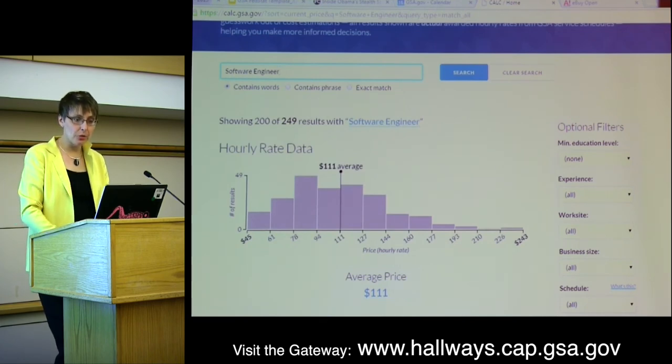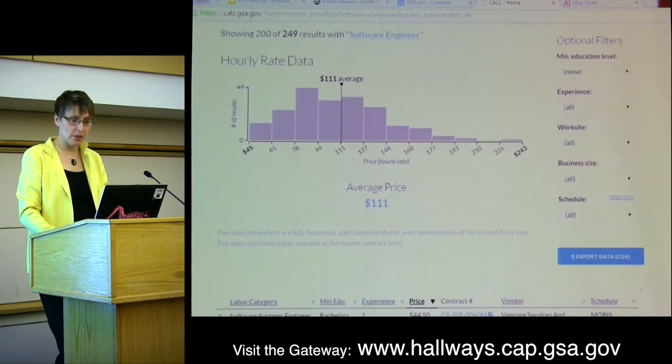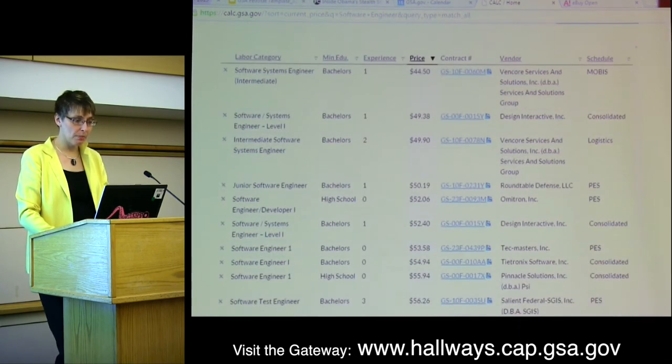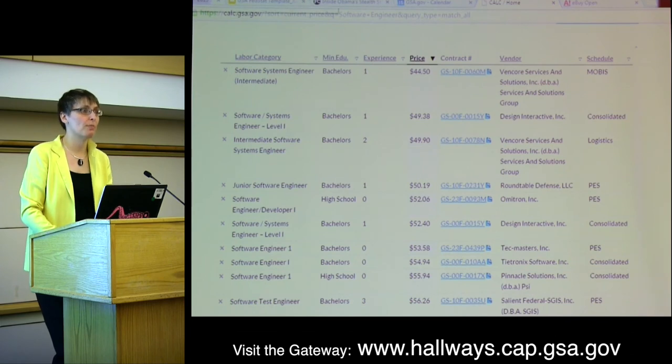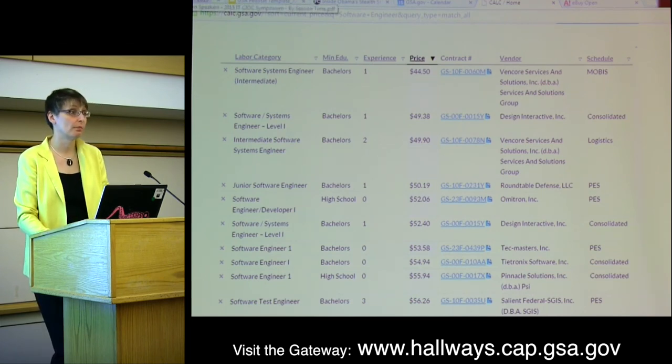And I can begin to filter that through education, experience, and where they work, and I begin to actually look at the contracts that those people are on. So for those of us who have ever built cost estimates in the past, this helps speed it up so that you're not digging through everything in PDF. These are the ceiling rates, but at least they give you a starting point. And we're hoping to expand this to Schedule 70 and other IT contracts as well.